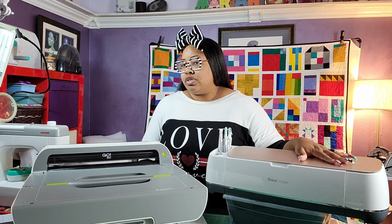I started off as a paper crafter many moons ago, and I know Cricut. I started off with the Cricut for my paper crafting, so I've had just about every version that they make. I love it, but if I'm being honest, if I had never purchased a Cricut before, and I was coming into this thinking that I wanted to do maybe stickers or have an Etsy shop, I don't know that Cricut would be the way that I go.